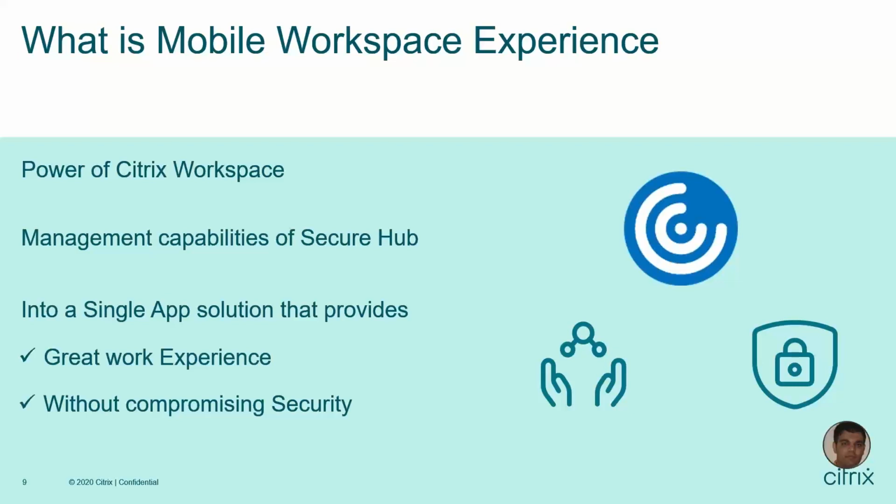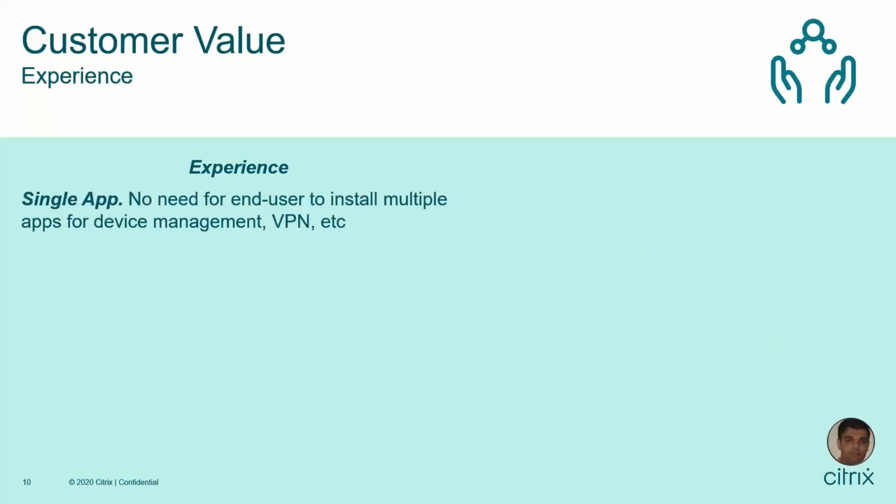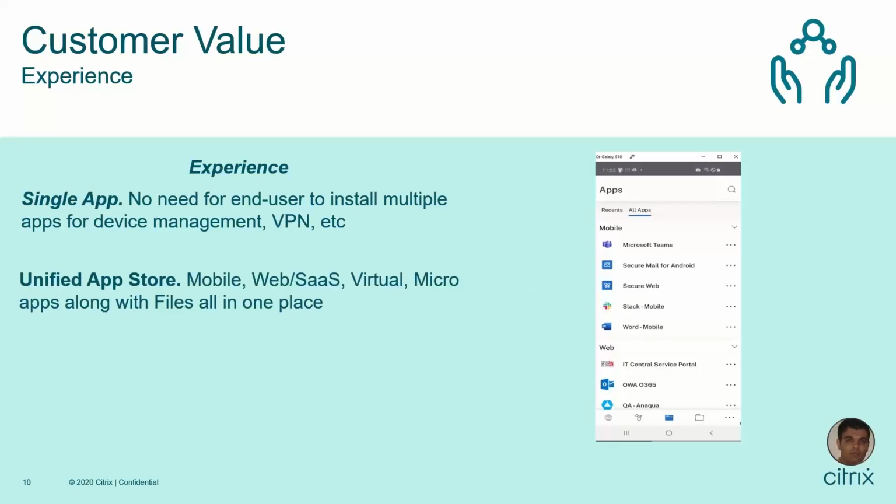Now, what is the customer value that you get with that? Let's delve a little more into the experience part of it. First, we look at single app. Why is single app so important? Well, you don't need to install multiple apps. It's just that one app that I mentioned in the circle that can do multiple things. It can do device management and provide you the VPN access. It can be that single unified app store, no matter what the application is. And in addition, you get access to Citrix Files or your files all within the context of the Workspace app.